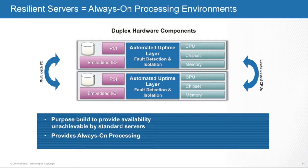And then on the back, the storage and the external connections to the network are also teamed in a way that, again, there is no single point of failure. There's nothing in a Stratus server that individually could fail that would cause your software to disappear.